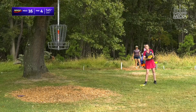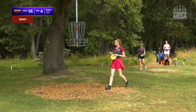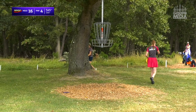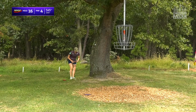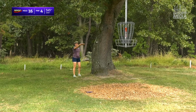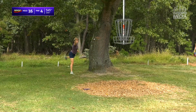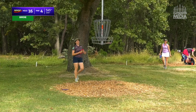Holly's lining up her putt. Center chains in for her bogey, which is a good up and down from there. She was out of bounds early. Yeah. I'm sure Lisa's thinking, I need to make this putt. I really got to make this in order to only have 1 stroke back from Sarah. Great putt. She's in for the birdie. Yep.